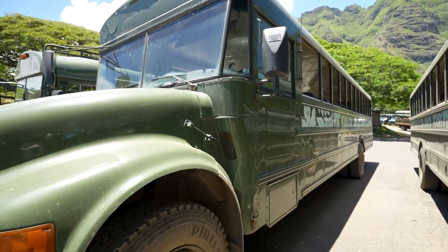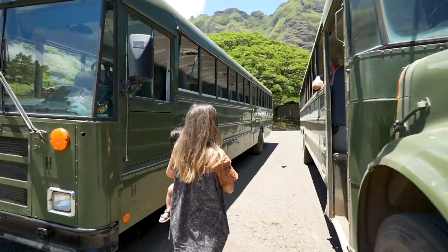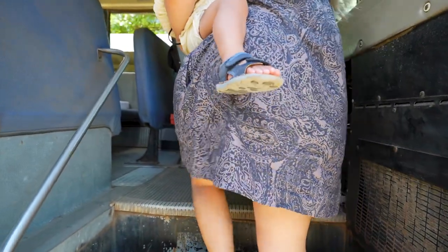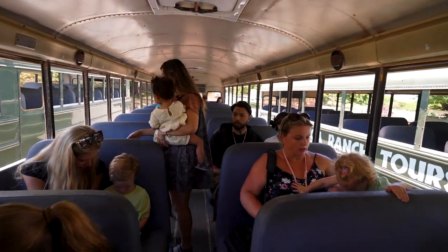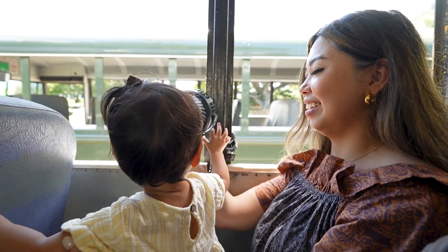All right, guys. This is the bus for the tour. Cool. Bus looking straight out of Jurassic Park and everything. Boarded the Hollywood tour bus. We got our fan because it's hot out here.